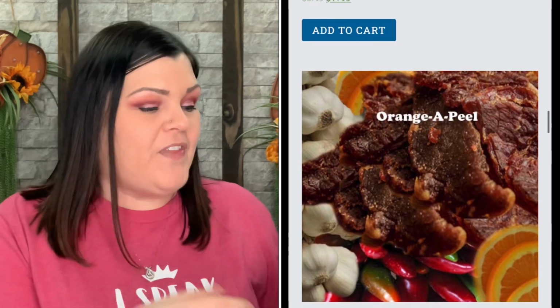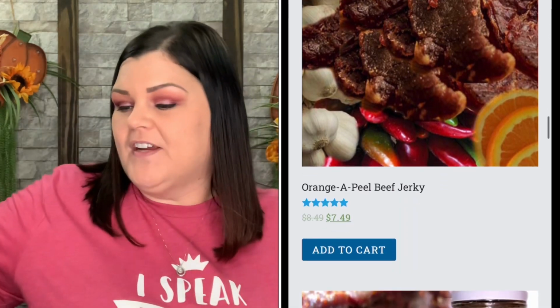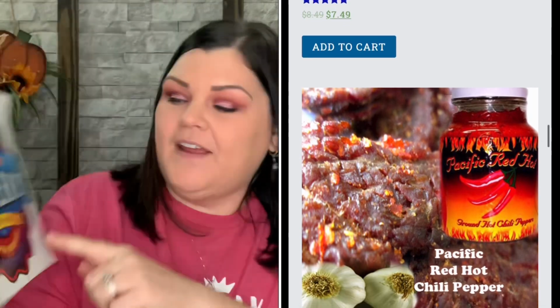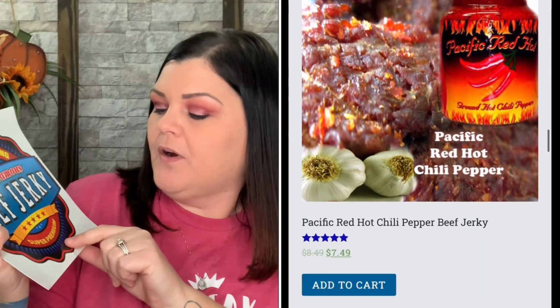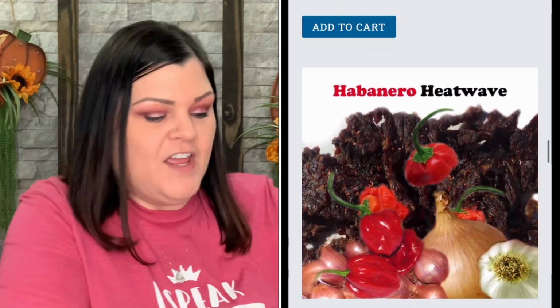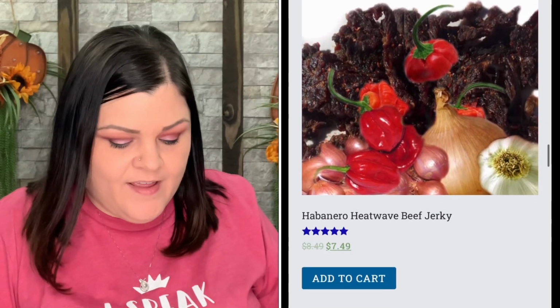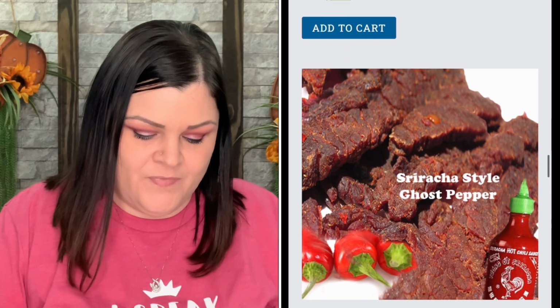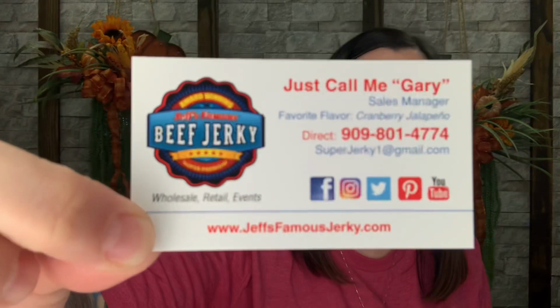Let's see what they have in here. So right off the bat, oh, here's their little sign. See, award winning beef jerky. So it says award winning super premium beef jerky. So there's that. That's so neat. There is this down inside, and then it looks like there's a sticker in here and their business card. So here is their business card.